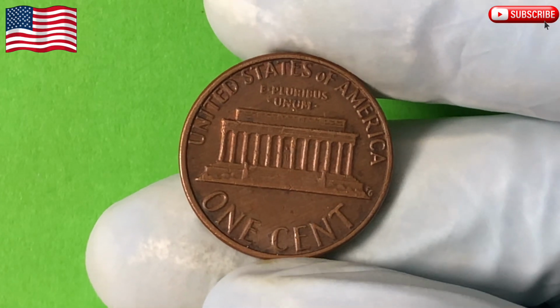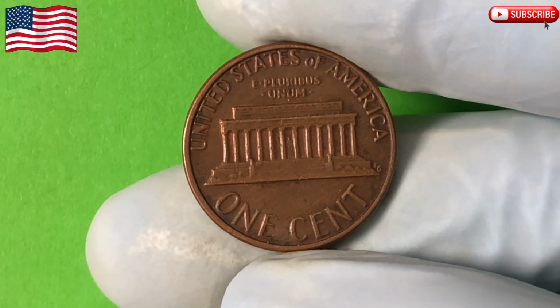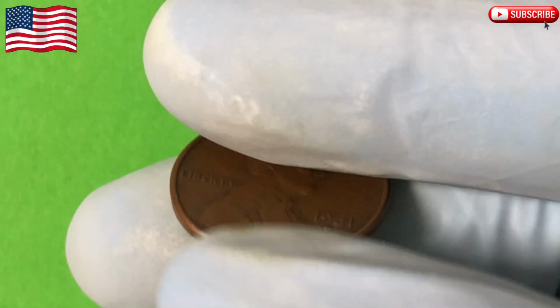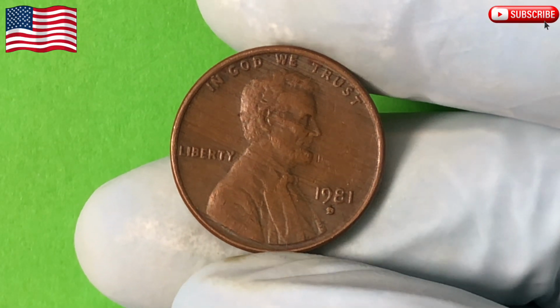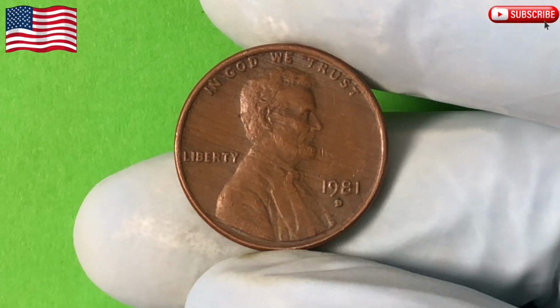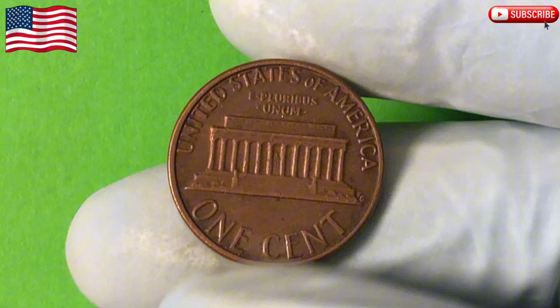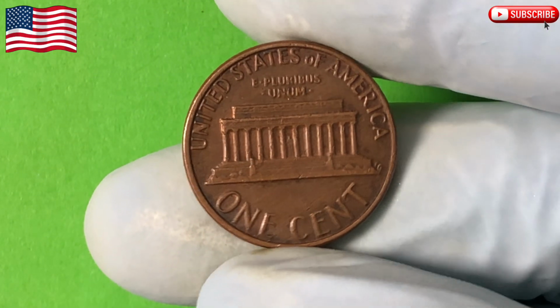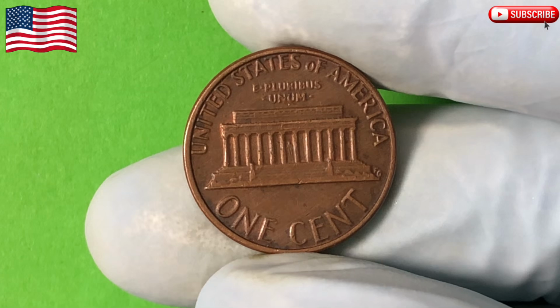Die cracks and chips. Over time, the dies used to strike coins can wear out, creating cracks or chips on the surface of the coin. These die cracks or chips can make a coin unique, and collectors love finding coins with interesting die varieties. If you come across a 1981 penny with visible cracks or other distinctive die imperfections, it could increase its value significantly.